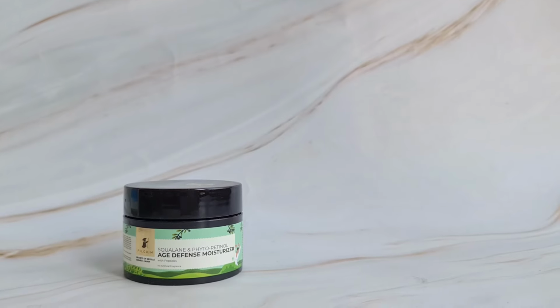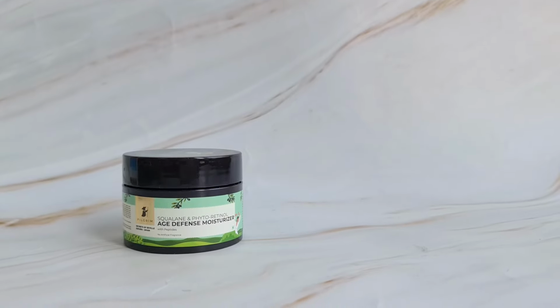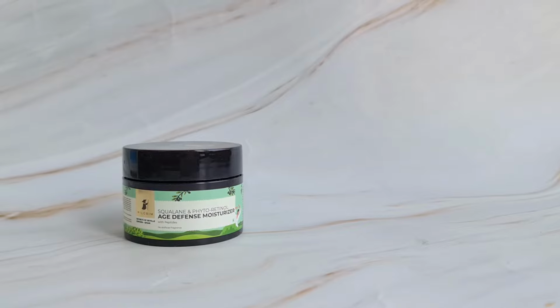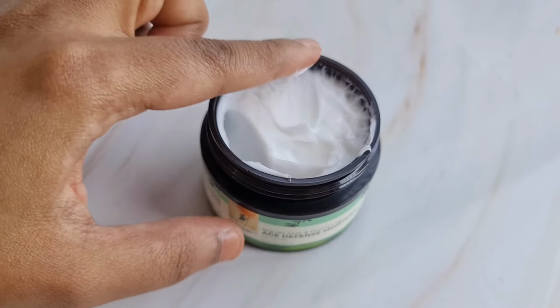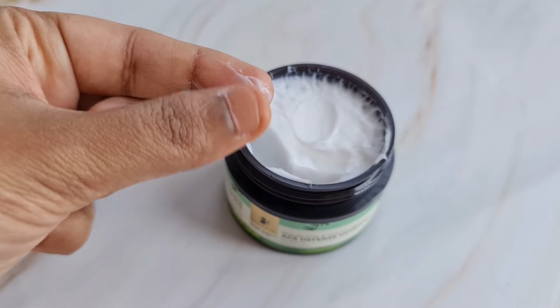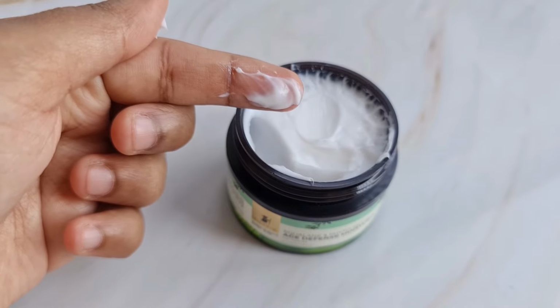So this moisturizer really hydrates your skin and also targets signs of aging without any irritation, and it also helps to reduce fine lines and wrinkles, and it also firms, plumps and tightens the skin, making your skin taut and youthful. And squalane acts as a moisture magnet and replenishes much needed water content in the skin, and it also acts as a natural hydration lock-in.